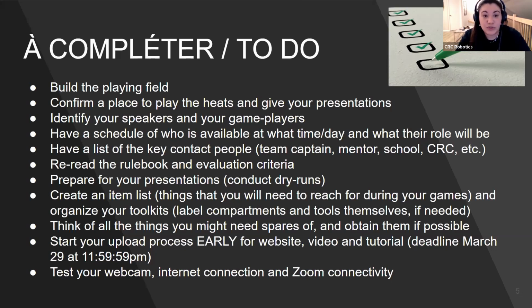The next item is to reread the rulebook and the evaluation criteria. Obviously, you've had the rulebook and the evaluation criteria for a long time, but it doesn't hurt to look at them again, at least the sections that you are in charge of or that your team is doing, so that you can make sure you're all up to date, you've met every criterion, and you know every rule of the game. The evaluation criteria is what the judges use to evaluate your presentations. So if you're not checking all of those boxes during your presentation, you need to adapt your presentation to that.